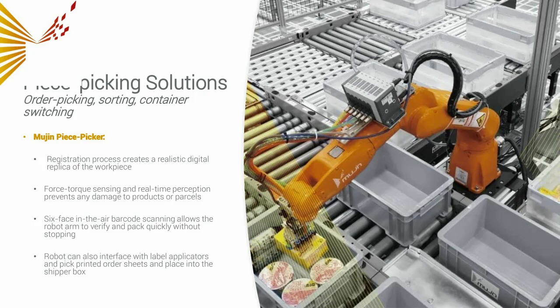But essentially, we create a digital replica of each workpiece, and we can do that with an automatic robot cell, or we can do that manually, depending on how many SKUs you have in your system. And by creating that digital replica, we can then create grasping techniques in our kinematics algorithm. And then using the perception and force torque sensing, we can confirm that those grasping techniques work on the products, and also using that force torque sensing, we can prevent any damage because we know how big the products are, because we've created a digital replica. We know when we have grasped it, and we know when we've grasped more than one object as well.